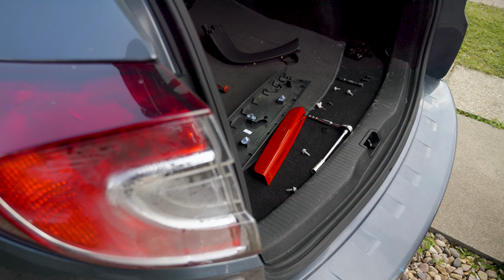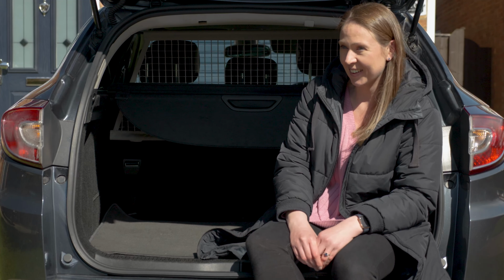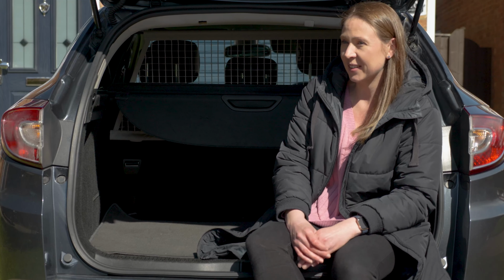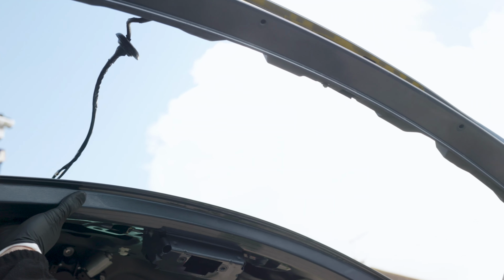Every day driving down the motorway, parking in a car park, it would be exactly that. I'd pull up and I'd look at another car and I'd go, oh, they've got a nice dent in their car. They obviously weren't looking where they were going. And obviously, from my own point of view, I was thinking people were thinking the same about me, but I knew in my heart that it wasn't me that did it.